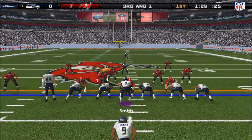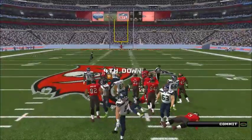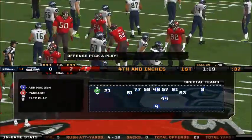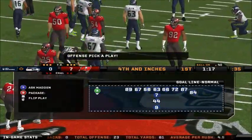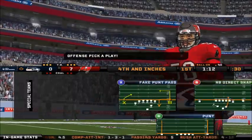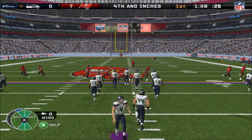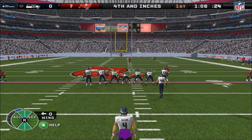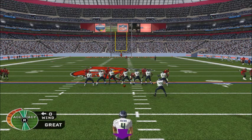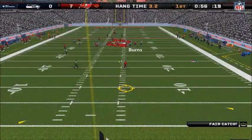Watch the snap down. Defense, get ready. Hand it off. Number 9 makes the stop before the first down is reached. So we should see the punter after they fail to convert on third down. Number 4 comes into the game for the punt. Number 1 is back to receive this kick. He's waving for the fair catch.